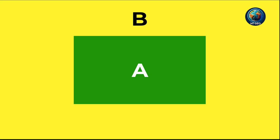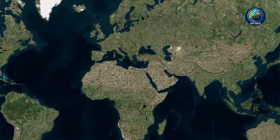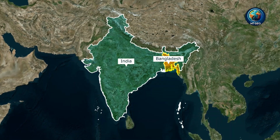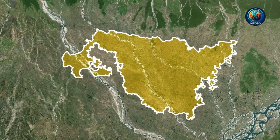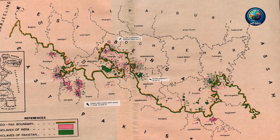This was once the most tangled border in the world. A border so messy it had villages inside villages, and even a village inside a village inside a village. Before 2015, India and Bangladesh shared over 160 enclaves, in a region called Cooch Behar. These were tiny pockets of land, where Indian land was inside Bangladesh and vice versa.